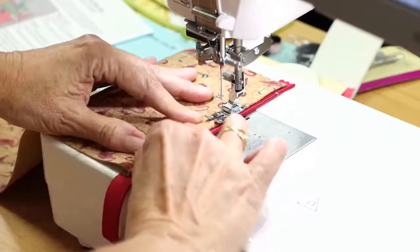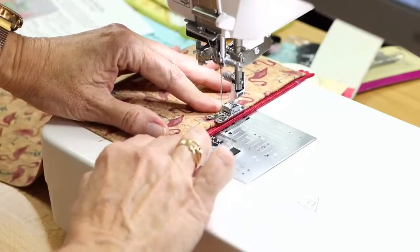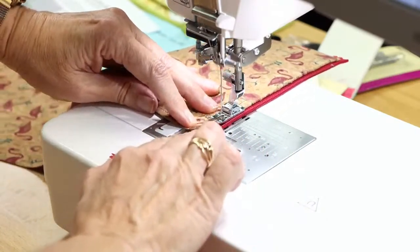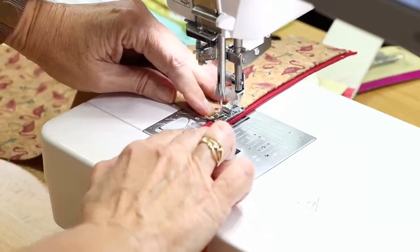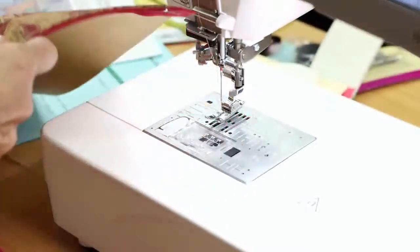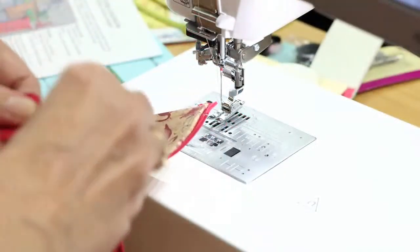You see how easy cork is to sew. You do not need a special foot, and you do not need a special needle to sew cork. So come on in and get some beautiful cork. It's not the cheapest thing you ever had, so practice on regular fabric, but it is gorgeous.